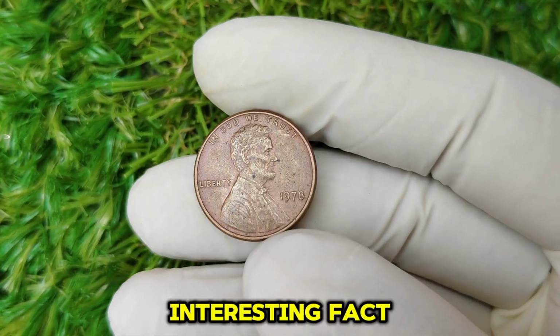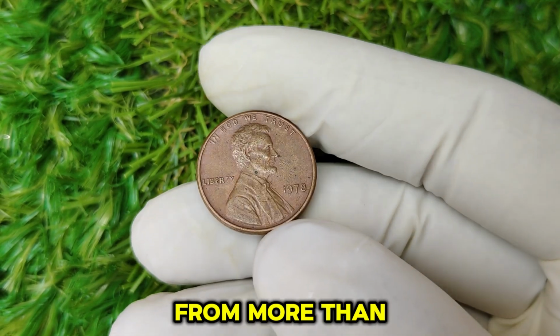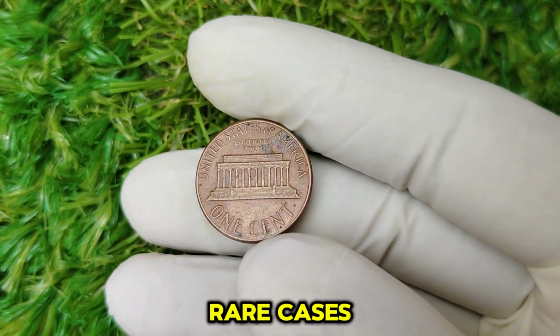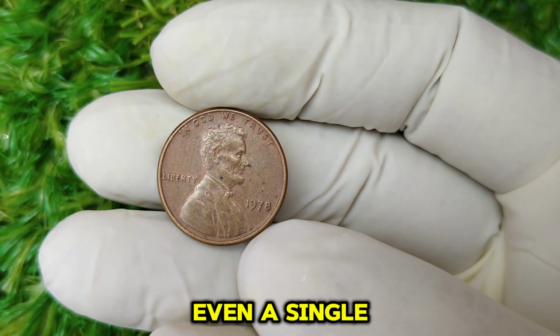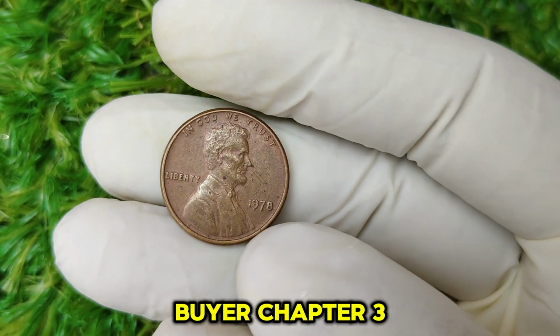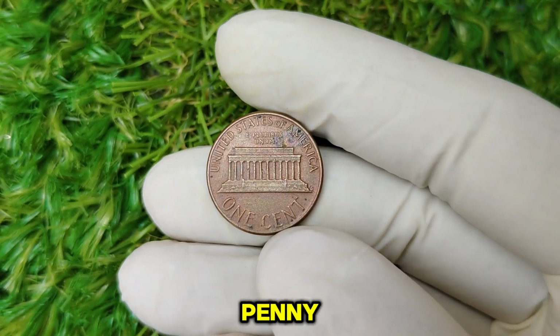That's quite a return on investment for something you might find in your pocket or piggy bank. And here's an interesting fact. Some of these high-grade pennies have even sold for more than $2,000 at auctions. Now, those are rare cases, but they go to show that even a single cent can have tremendous value to the right buyer.